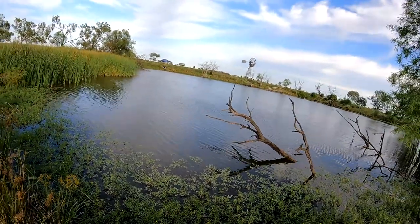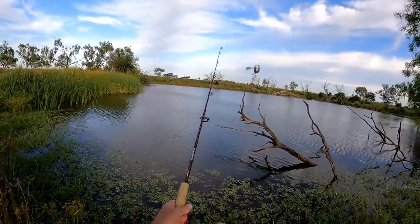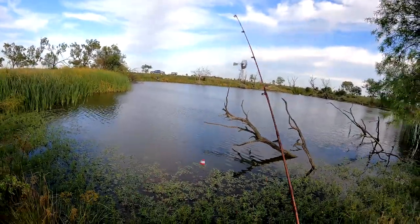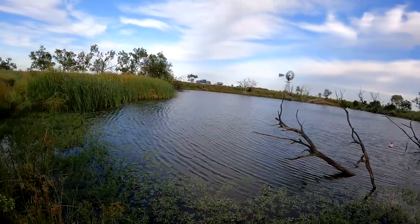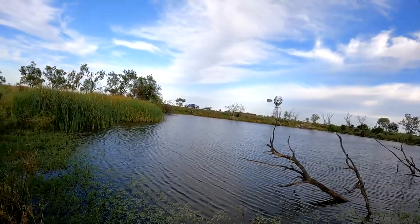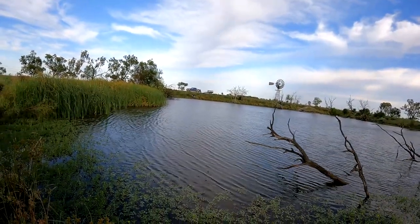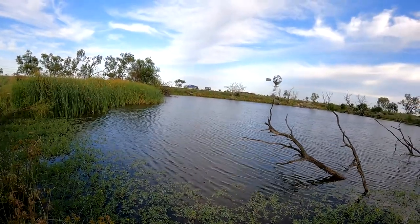Oh, we've got something on there, I think. Yes, got him. Oh, no. Almost had him. Oh, there was just a bust up out there right where I had my bobber before. We'll get it back out and hopefully something big comes along and grabs it.